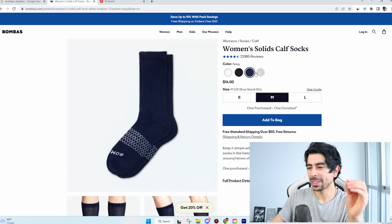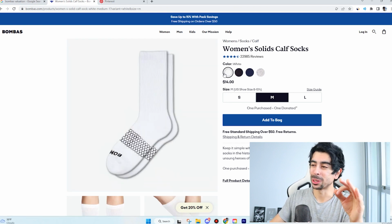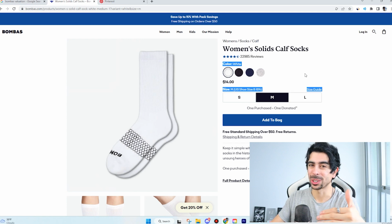Now, from their landing page design, I do want to say just a little thing. I absolutely love when brands do swatches like this. I think they look so clean.